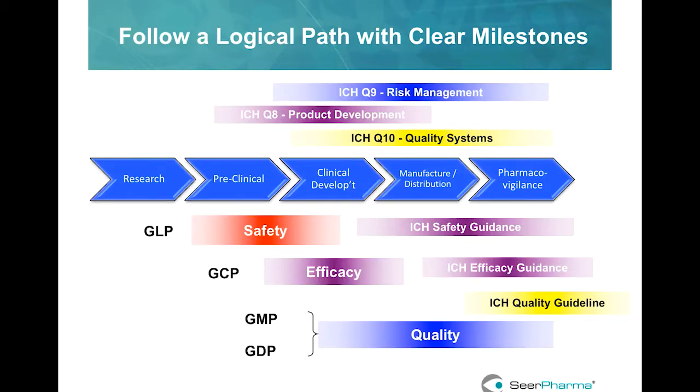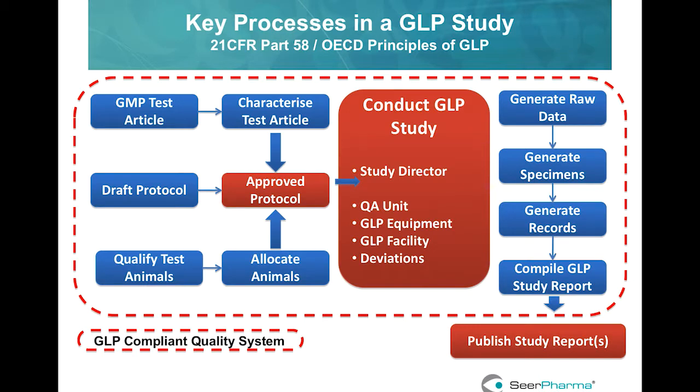Before you can commence the study in humans, you must be able to demonstrate that it's safe in animals. This slide shows the key elements of a GLP study. Again, we don't have a lot of time to go through it. Importantly to note, the study must be conducted in accordance with a pre-approved protocol.